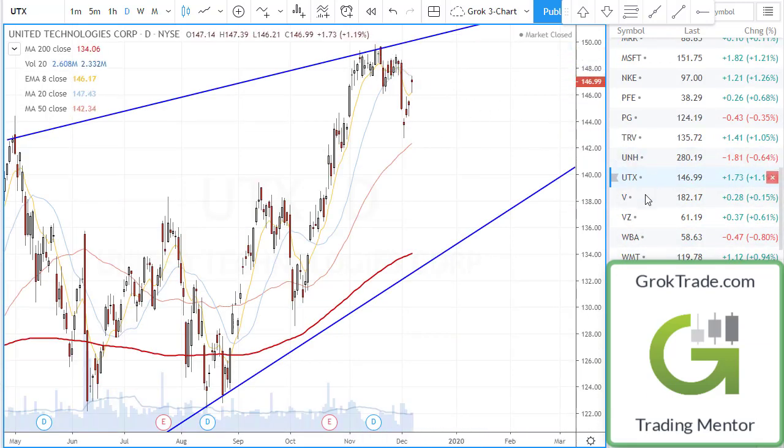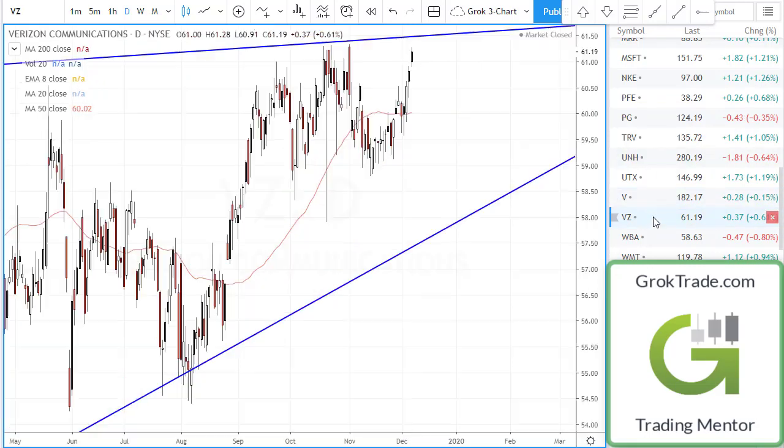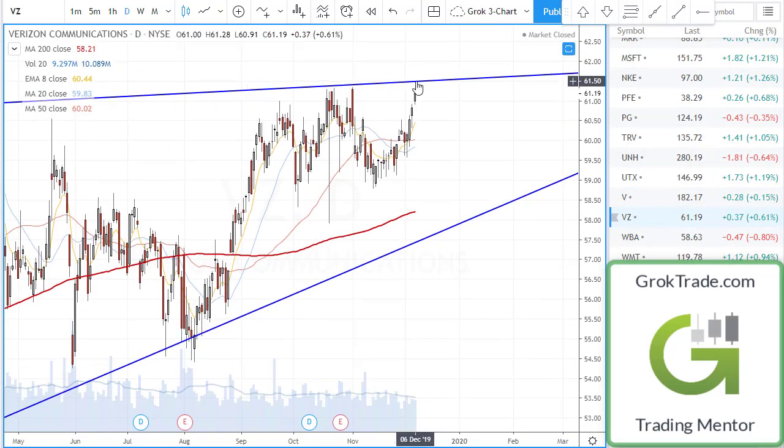UTX could be a bull flag, but suspect. Visa, look to short that if it breaks down below that trend line. Verizon is at resistance soon. Big rising wedge. Be careful with that.